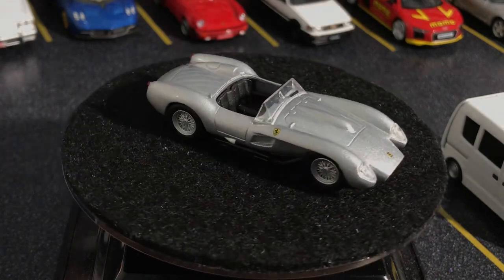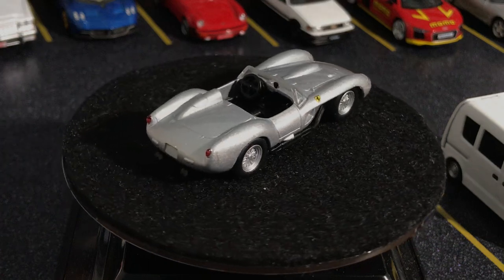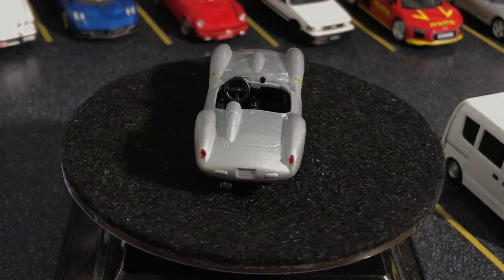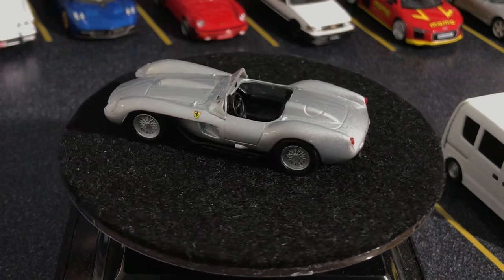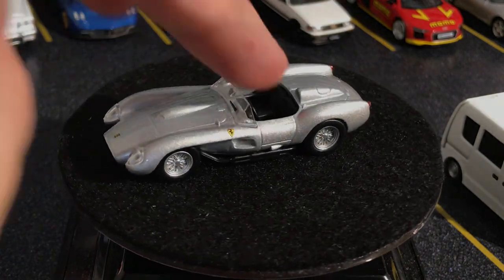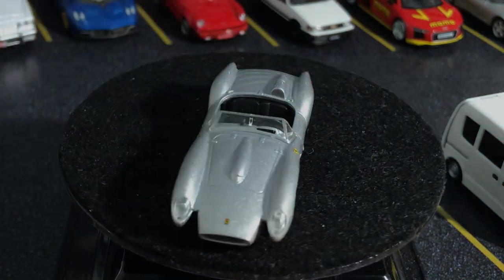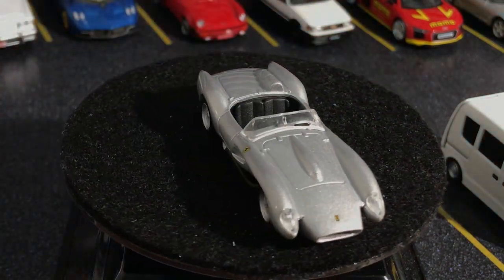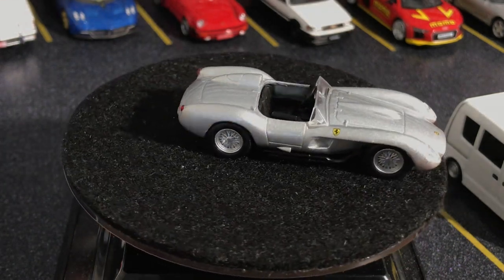But Kyosho, very smart for them, actually just give you the parts loose so you can construct it yourself. So it's technically a model kit, not a diecast model, so you can still get them. They're really good. This one happens to roll freely, but apparently a lot of them don't. But again, look at those details. It's really gorgeous looking. The wheels are really nice. The tires are really, really nice.